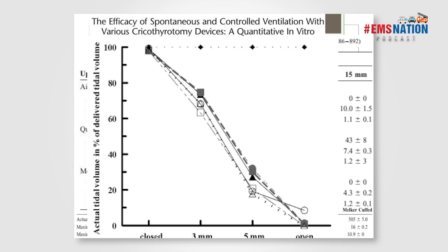And they have found that if you have 3 millimeter holes above where you are trying to ventilate the patient, you will lose about 20% of your volume. If you have a 5 millimeter hole above where you've tried to plug the airway, you are going to get about 20% of your intended volume in. And if it's a 15 millimeter hole, you're essentially ventilating the air. What it looks like on a graph is this.